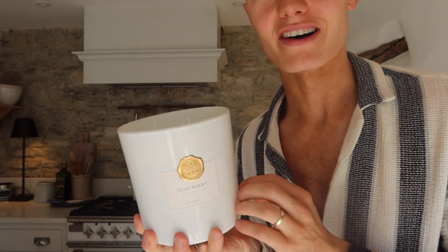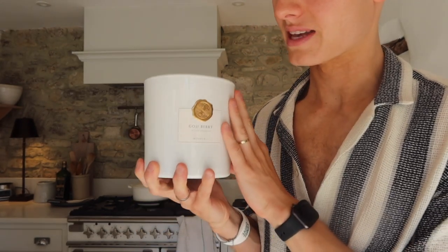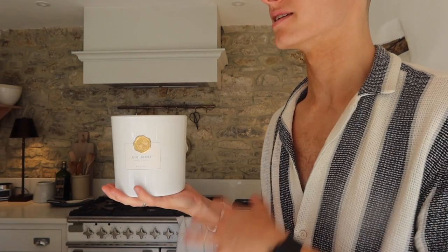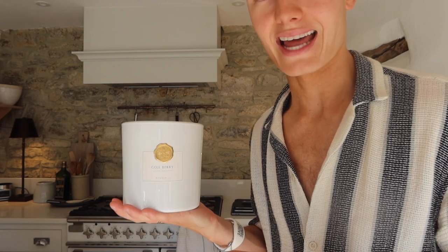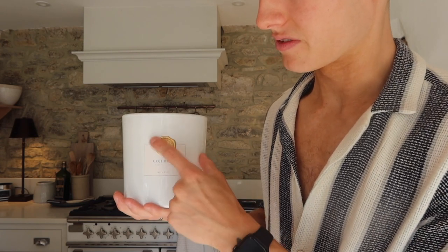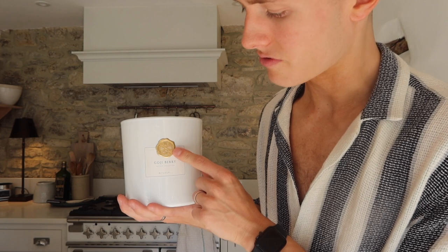Next on the list at number 8 is this big one from Rituals. Let me just take it out of the box. Okay, so the first thing to comment on is the packaging, which I absolutely love. I love how this would just sit perfectly on a side table in a kind of neutral scheme or something more colourful. It's going to fit into any interior. I really love the gold wax press on the front.